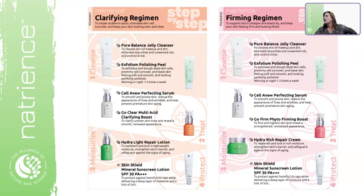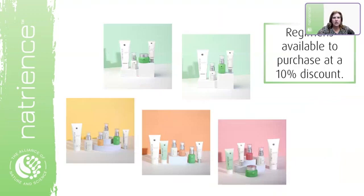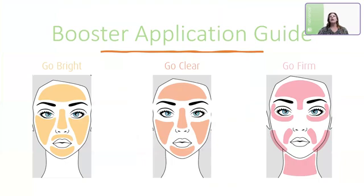Good answer. And then let's see. Julie is asking about using Go Bright and Go Firm together. And yes, you can definitely use any of the boosters together. Let me go back to this slide that Holly talked about, which shows where on your face you would use these. And also just to reiterate that you may not want to just start with all of the boosters. Like I said, give your skin a little bit of time to become accustomed to one, because these are highly concentrated active ingredients. These are like professional grade products. So they are very active. So it's probably best to incorporate one at a time into your regimen.